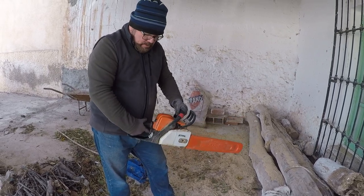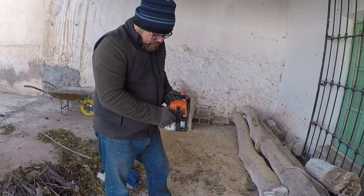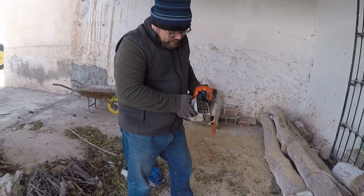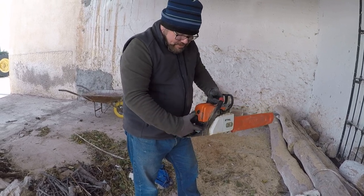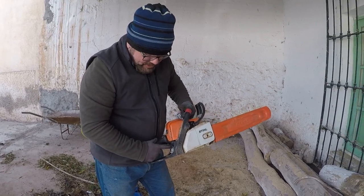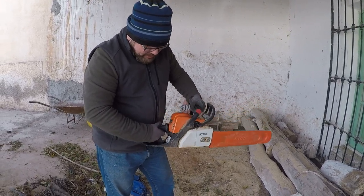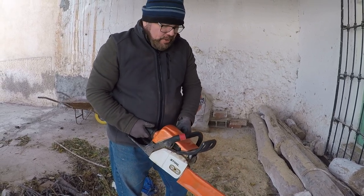Now, you've got to switch this switch here to on, or half choke, or full choke. But you've also got this safety catch. There's your trigger. That won't work until you press the safety catch. And then you pull the trigger in. I've had this running today, so it might start. Never start a chainsaw like this.